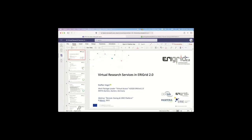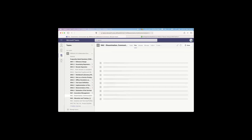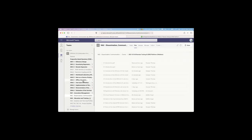Okay, that's everything I have for the first presentation about the ERIGrid virtual access facilities. I will now switch to the next presentation and give you a little demo of our virtual access facility at RWTH.